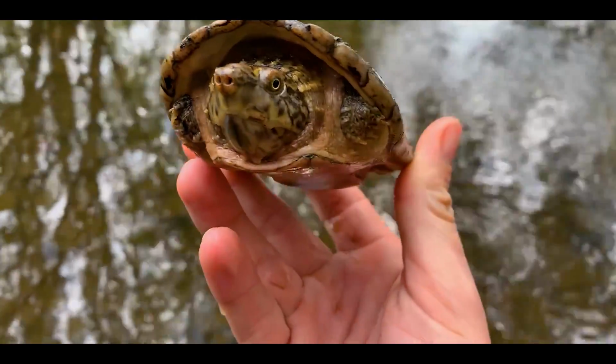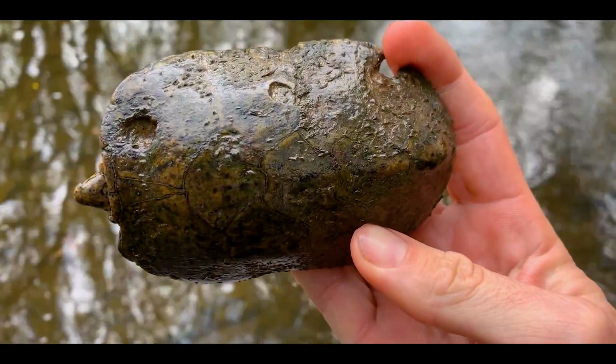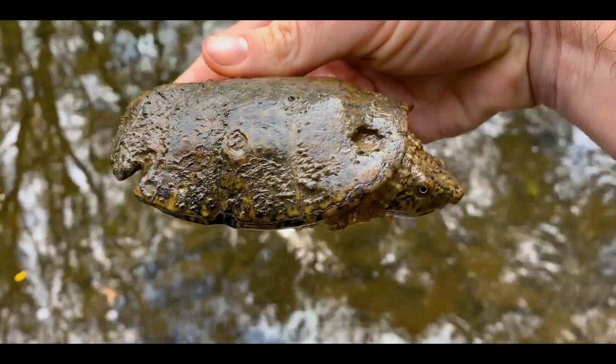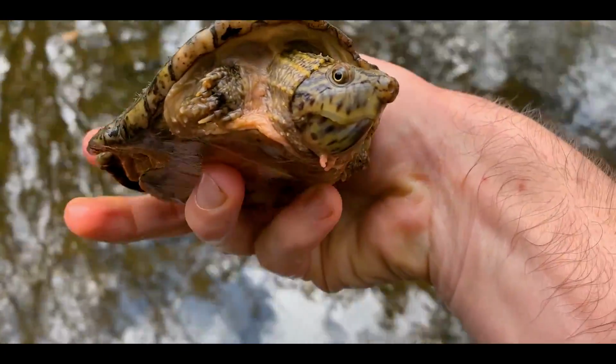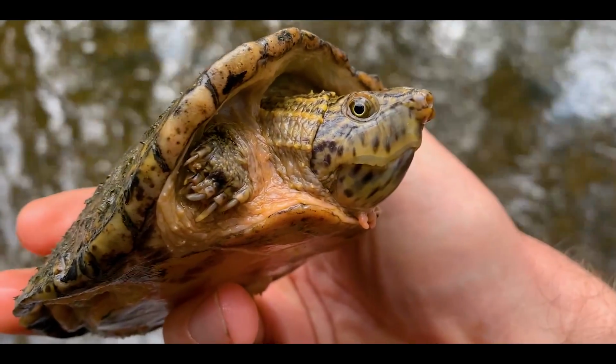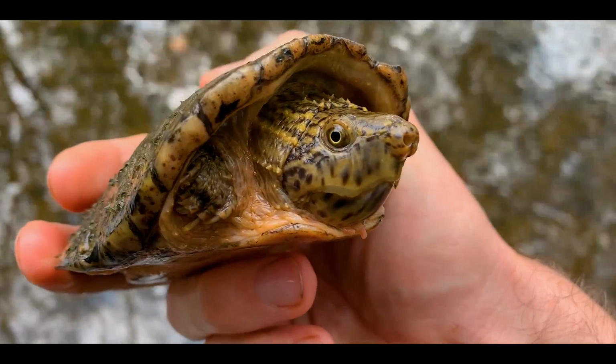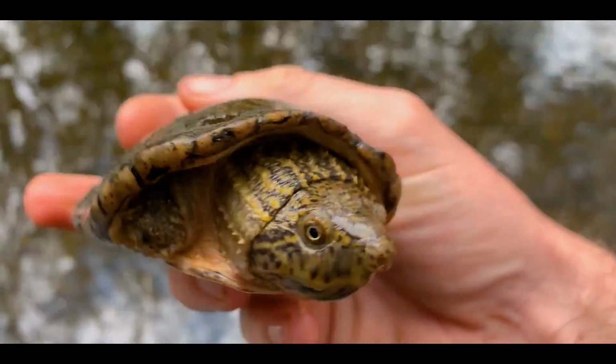So found this guy foraging on the bottom. This is a really old male. He's got multiple holes like that in his shell. Not really sure what that's from, but just a really old turtle, but still very beautiful. I mean, these stripe-neck musk turtles are just gorgeous. Such bright colors and so awesome and so laid back.